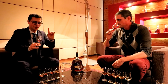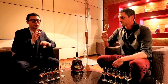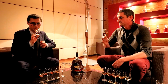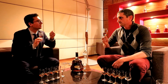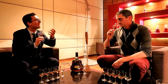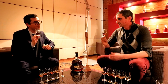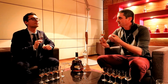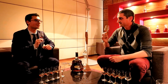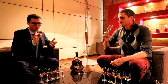But then you can gently swirl it like this and place it back a bit closer to the nose. Now maybe you can get other notes, like toasted almonds, and even some crème brûlée or vanilla. Yeah, there's certainly some vanilla, but complex, a bit of cinnamon, clove, quite a wide spectrum of sweet spices. Yes. And that's what makes our Cognac so great to enjoy.